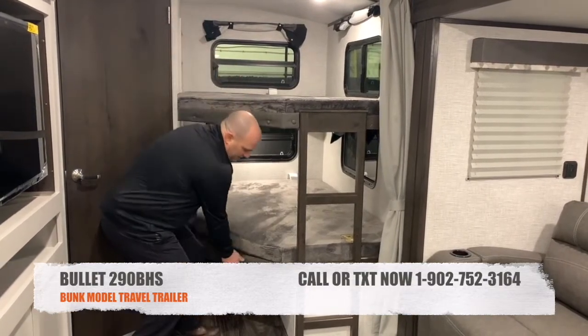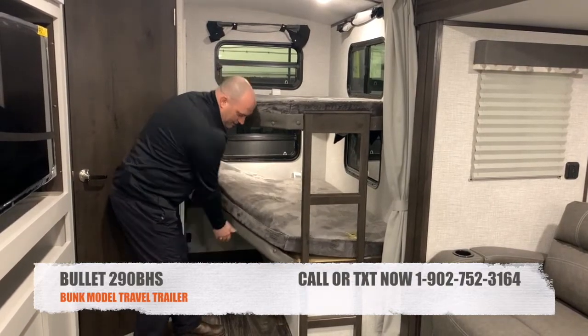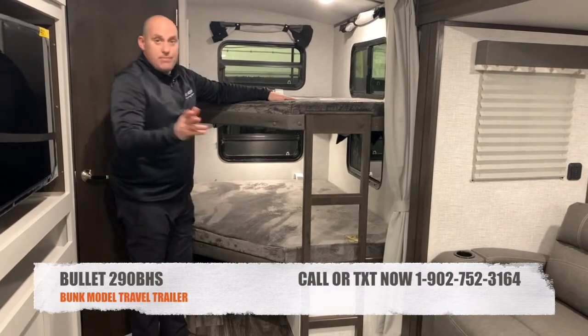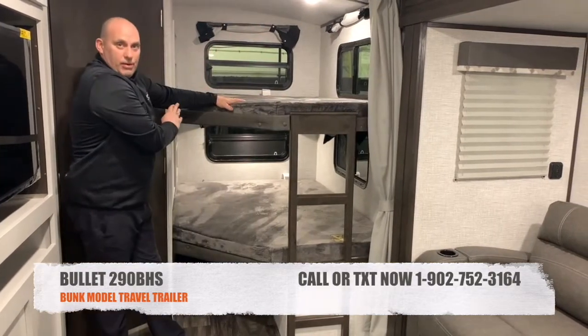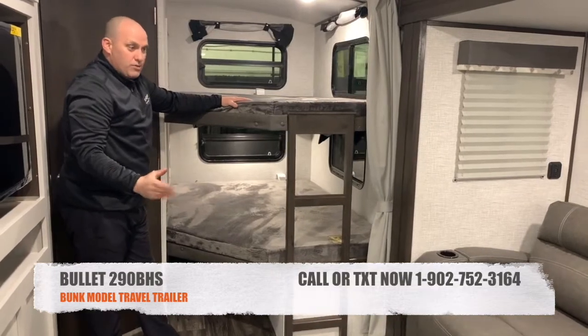And you can lift this up as well, and you can take some extra storage space here if you wanted to take some extra stuff with you. And both bunks have storage in the corner with USB ports and plugs as well. Nice ladder here for safety. And again, you do have a curtain that you can pull around for privacy as well. So all in all, very nice coach.